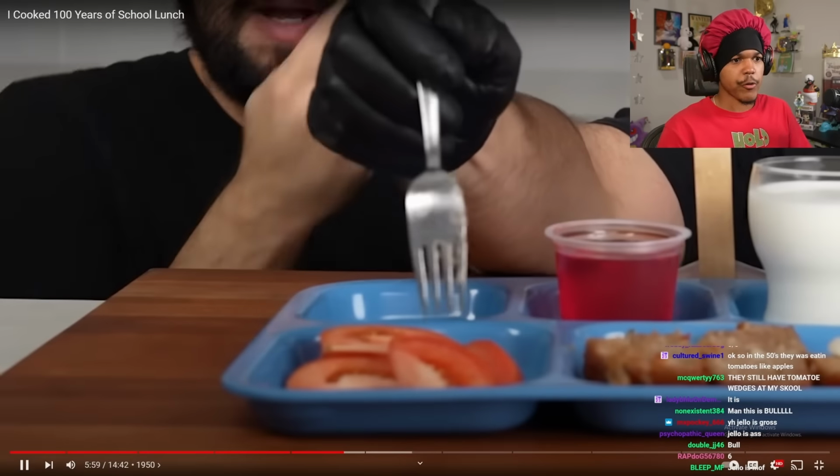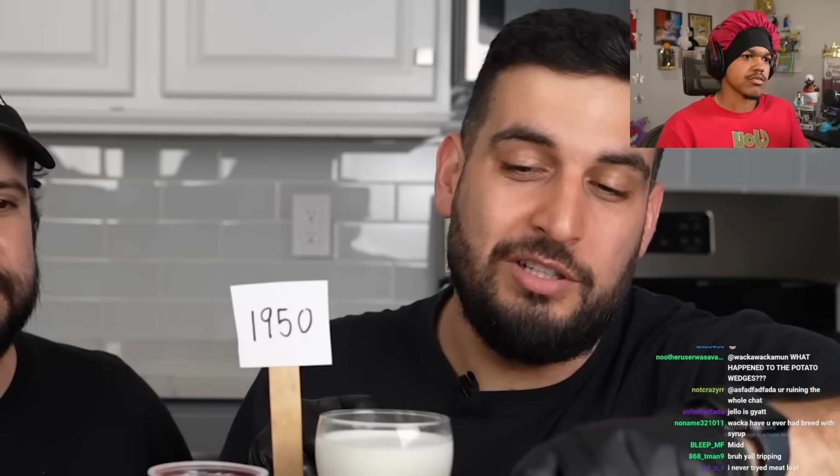Now, palate cleanser. Tomato. I guess this is a palate cleanser. You know, the combination of tomato and meatloaf really works together. Jell-O's starting to taste a little bit better. I actually like it. I'm gonna keep eating this.